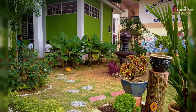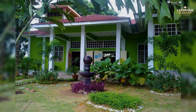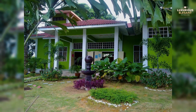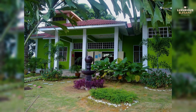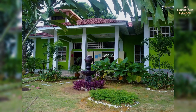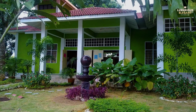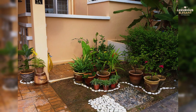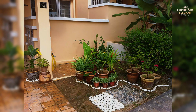Studies show that being around plants, even just looking at them, can reduce stress levels, lower blood pressure, and improve mood. So imagine how much better you'll feel when you've got your very own green escape right outside your kitchen window. And the best part? You don't have to be some fancy gardener or have a PhD in botany to make it happen. This is about you, your vibe, your style. Whether you're into minimalist Zen vibes or wild cottage-style chaos, there's a garden out there that's perfect for you.